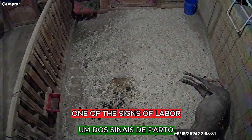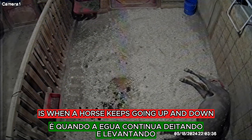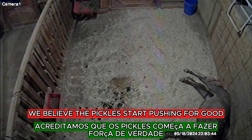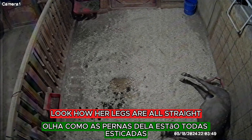One of the signs of labor is when a horse keeps going up and down several times right before they start pushing. But in this particular one, we believe Pickles starts pushing for good. Look how her legs are all straight.